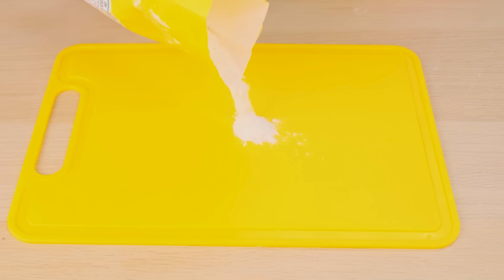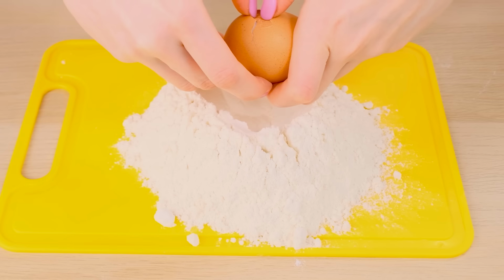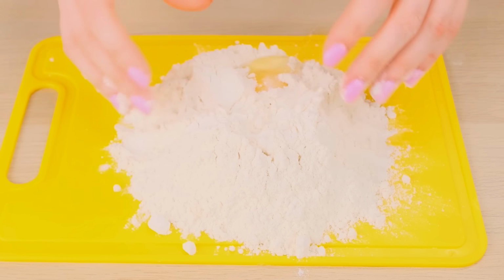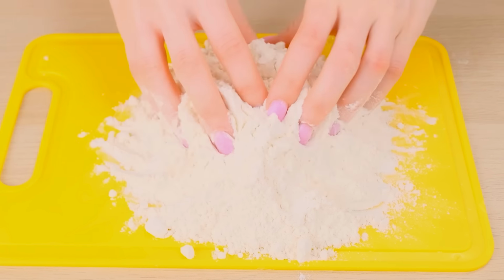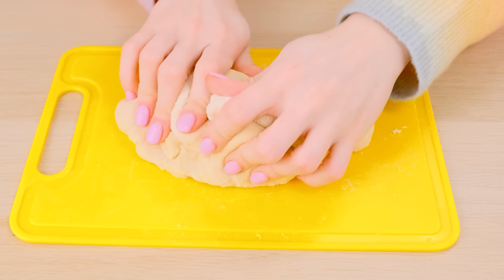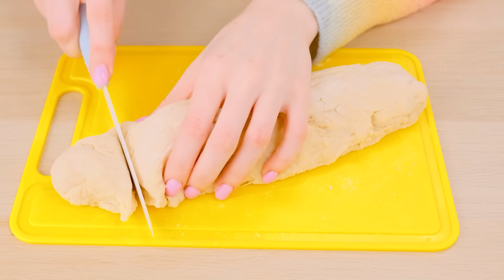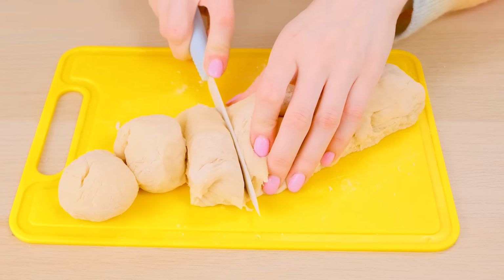That's better. I'll put the flour on a board. And now I'll make real handmade pasta. Be sure to add eggs, salt. Now I'm going to knead this dough. It's not easy, of course, but it'll be very tasty. I will have the most unusual pasta. I'll make individual pieces and, of course, I'm going to add something extra.